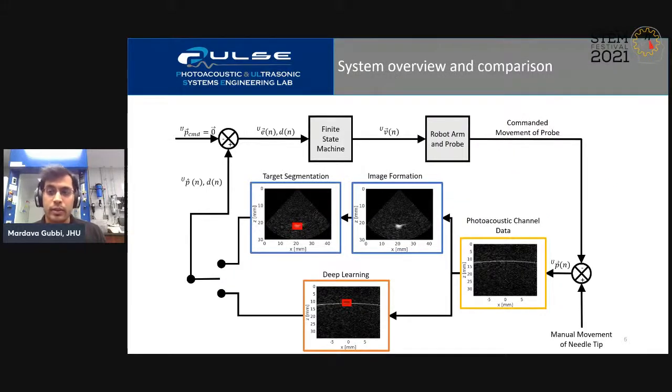We developed the visual servoing system shown here to compare our previous two-step amplitude-based approach with our novel deep learning-based approach. In both cases, the process begins with an ultrasound probe acquiring a frame of raw sensor data shown here. In the approach we saw in the previous video, this raw sensor data is then converted into a human interpretable image, and the needle tip is segmented from the resulting image. In our deep learning-based approach, a convolutional neural network estimates the position of the needle tip directly from the raw sensor data, as you can see here.